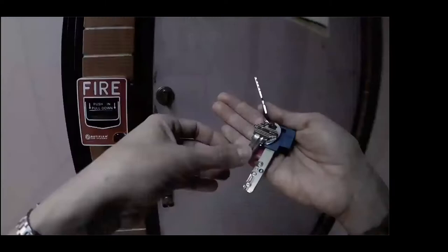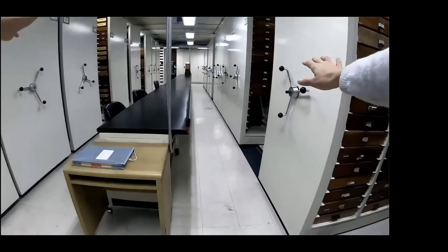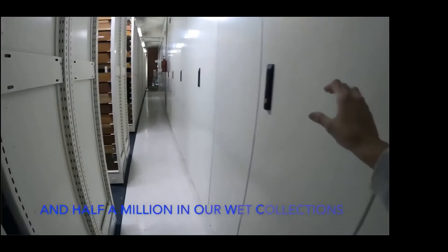This is the CNIN, Mexico's National Insect Collection. As you can see, this is just one big room that has compactors on the right and compactors on the left. Around the room, we have cabinets that hold our spirits collections.